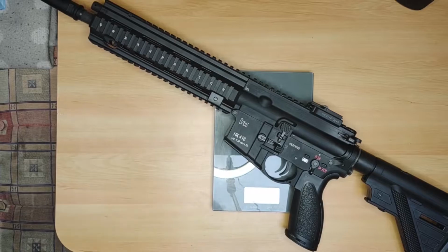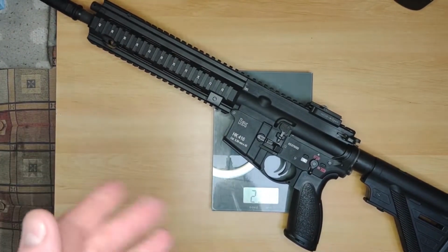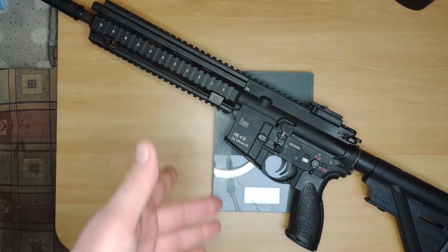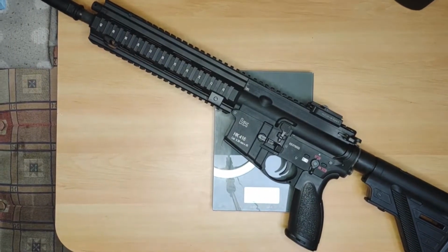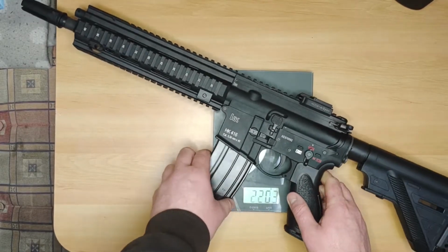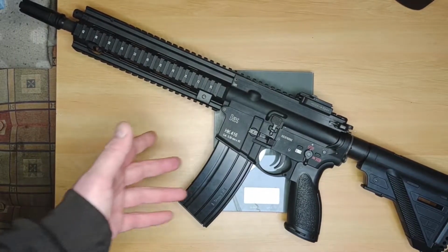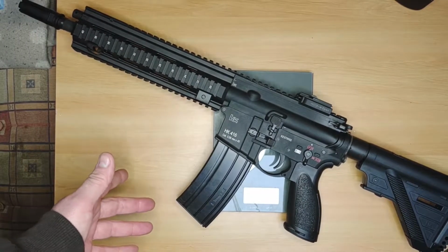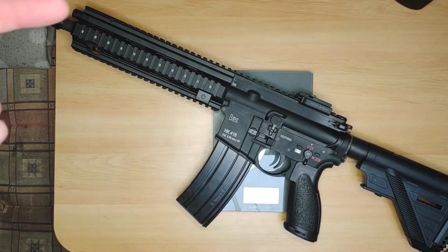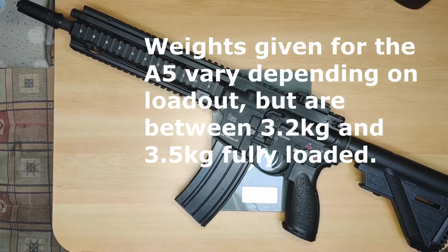So it's actually quite light, the gun on its own, around 2,500 grams, 2.5 kilos. So that's about 5.5, 6 pounds, which is quite light for a full alloy replica. We get our magazine in there as well. That brings it up to just under 3 kilos. So this is actually relatively light. It may be the fact that the real gun is also that light, but I'll bring up on the screen the weight of the real HK416 and we'll see how they do for comparison.